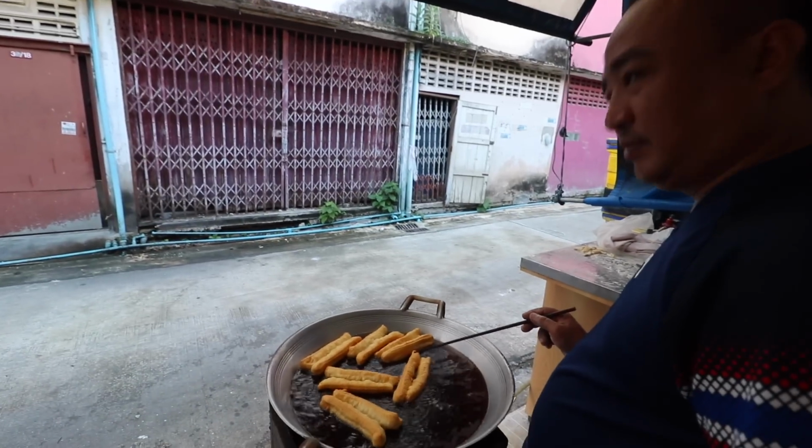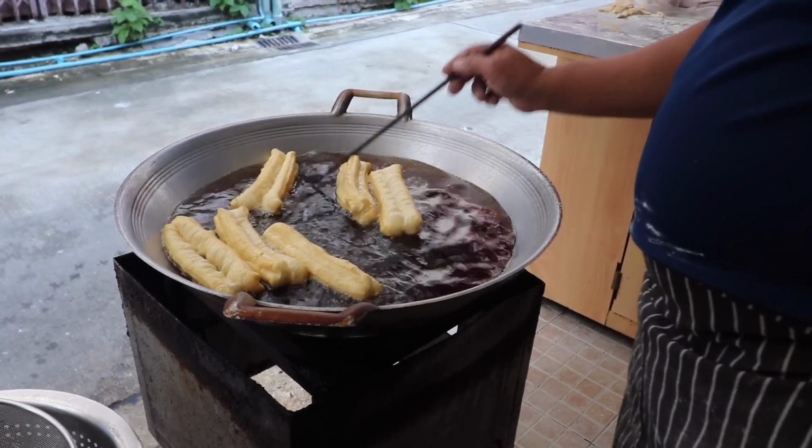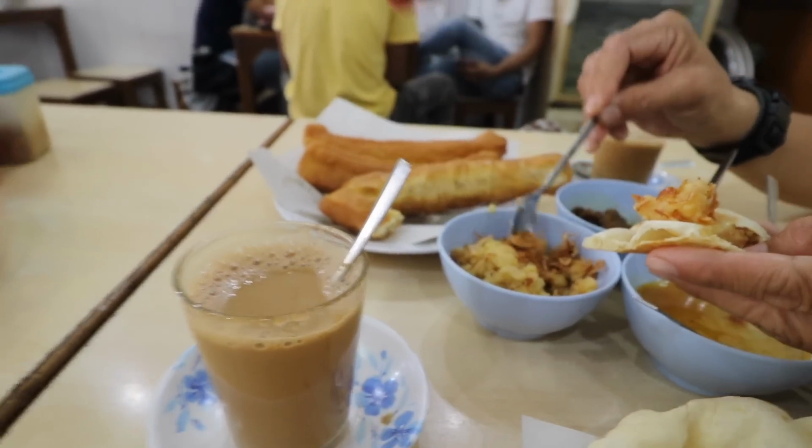Switching to sweet here, got the Myanmar milk tea with a little bit of youtiao. This hits home for me every time when you get those fresh out of the fryer. So good. Add a little sugar to the dough, so when you dip in that milk tea, it's a great companion. Oh, I gotta go back in for this.